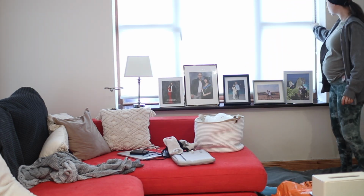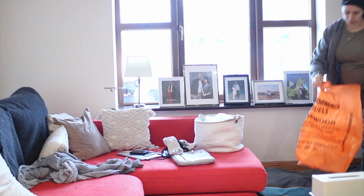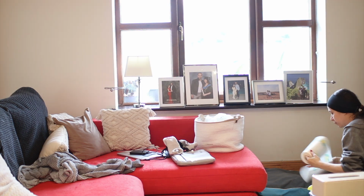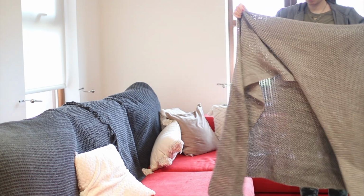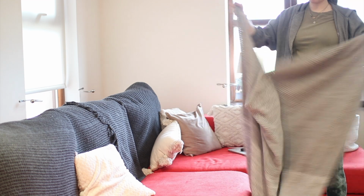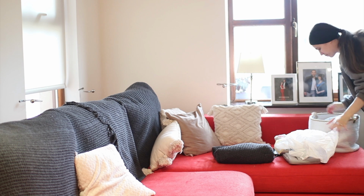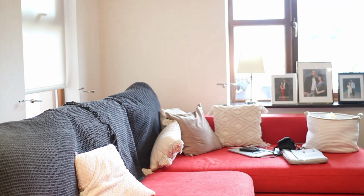So first thing I like to do, open the curtains, my cats sleep here, and tidy up the sofa. I like to see the sofa neat and tidy, all the cushions, the laptop, the throws, and yeah, it just looks better.